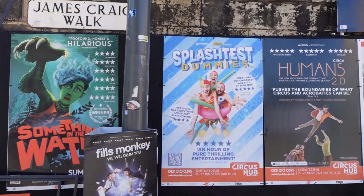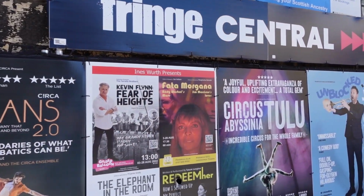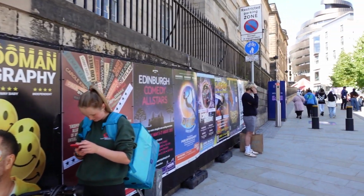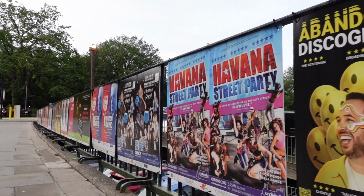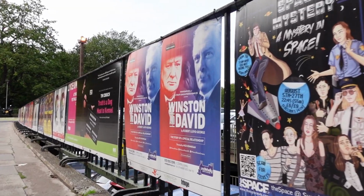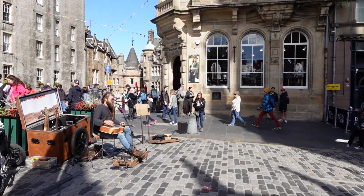The best time to visit Edinburgh is August. That's because the Edinburgh Fringe Festival is on. It's the world's largest performing arts festival. There are venues all over the city and it's particularly famous for stand-up comedy shows. Outside and around Edinburgh, you will find posters of shows and street performers absolutely everywhere.